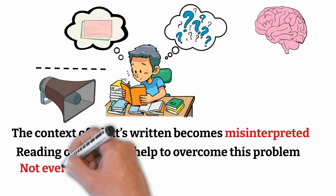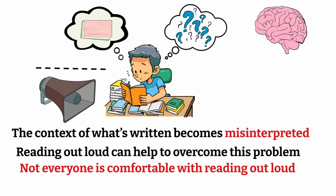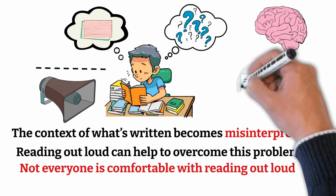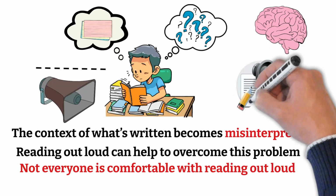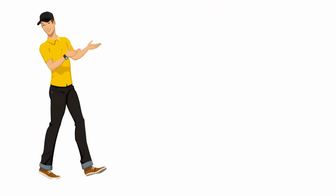But not everyone is comfortable with reading out loud. And if this is something you struggle with, you could try using text-to-speech websites such as Natural Readers to overcome the problem. Number 8, pinpoint the distractions.